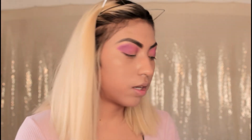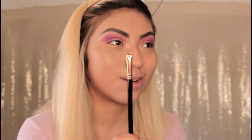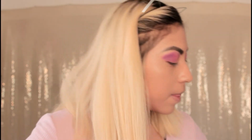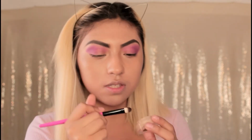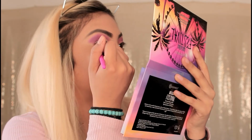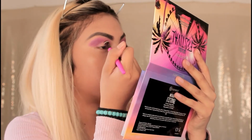So now what I'm gonna do is go on my lid with some concealer. This is from NARS. And actually, I'm not gonna use my regular concealer brush. They have a concealer brush here for me, which is this bad boy right here, and I am going to use it. Okay, because this is working perfectly.